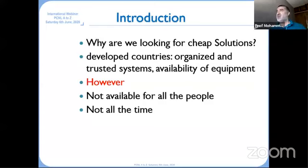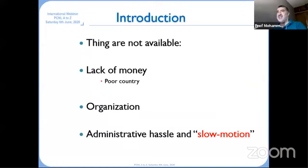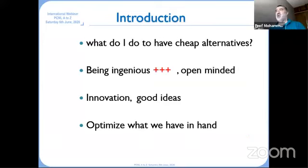So why are we looking for cheap solutions? In developed countries, they have the availability of equipment. However, some people don't have this, so things are not available. Why? Because there is a lack of money, there is poor organization, but mostly there is administrative hassle and slow motion. So how do we get a cheap alternative?